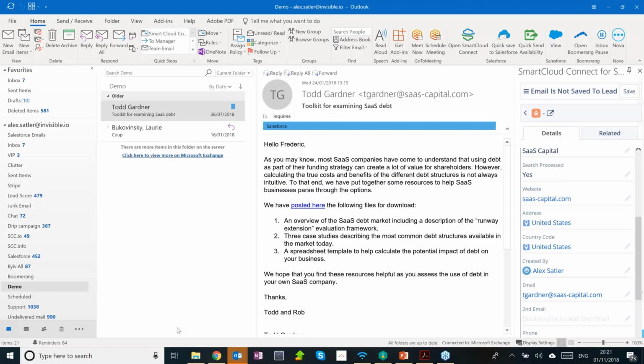So if you have reps working in different divisions, maybe support, maybe sales, each of those guys can create their own view to work only with those Salesforce records that are relevant to their daily business processes.